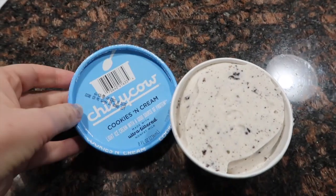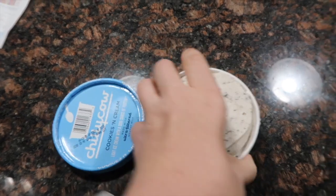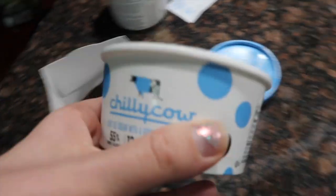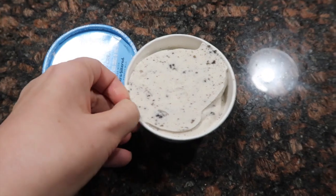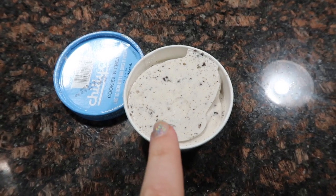All right, I'm closing out Monday with a tub, yes, an entire tub of Chili Cow cookies and cream ice cream, which, believe it or not, is only 5 points plus for the whole thing. Now, Chili Cow comes in sets of 2 half pints like this, so you can eat the entire tub in 1 sitting. And the one that I really like is the brown butter salted caramel or something like that, and I think that's 7 points plus for the tub.